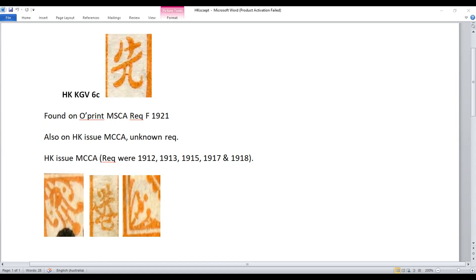That's the 12 cent King George V with the damage to the upper right-hand character. It's also found on the King Edward VII 12 cent, issued in 1904. Then it's found on the 12 cent Hong Kong multiple crown CA, which appeared in 1916 and 17, so there's a big gap between those. Then it's found on the China overprint 12 cent, which was two requisitions in 1916 or 17. And finally it's been found on the multiple script CA 12 cent again in 1933. That's requisition J. Andrew, you know that.